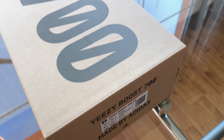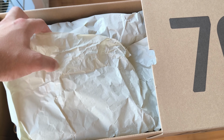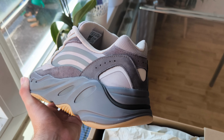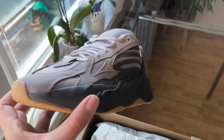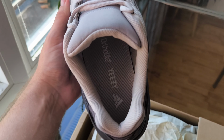There's another and probably one of the last opportunities to buy Yeezy at retail on the Adidas Confirmed app. For example, the luxury second generation of Yeezy 700 are currently available in the TEPHRA colorway, so let's take a look at them in today's video.